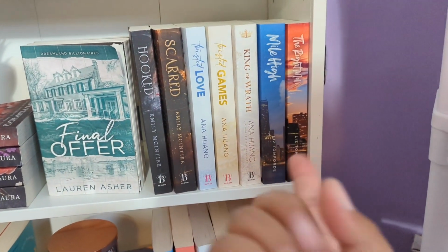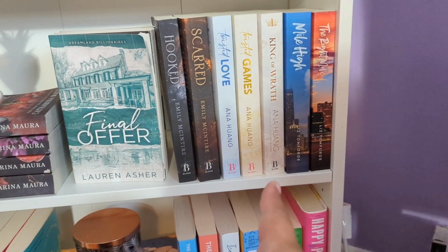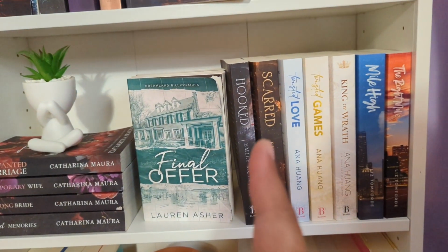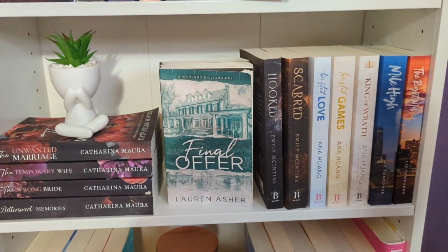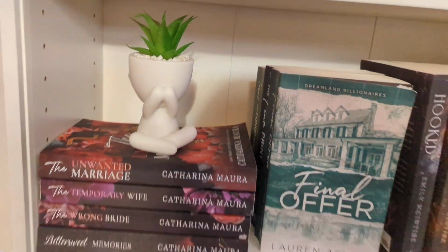So there's one more of the Windy City series by Liz Tomford. There are 2 more right now, but I think there's gonna be 5 of the Anna Huang King of series. And then the Twisted series, there's 2 more books, and then I think there's 3 more books in the Emily McIntyre series for now, but she's coming out with 1 more. The Dreamland Billionaires series is done, and then there's a couple more of the Windy City series, so obviously it'll move over. I'll need to move these to probably not be like that anymore, but for now it's cute. And then I love this little guy, he's so cute.